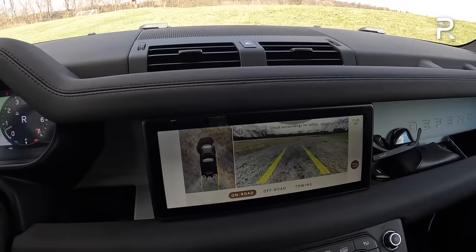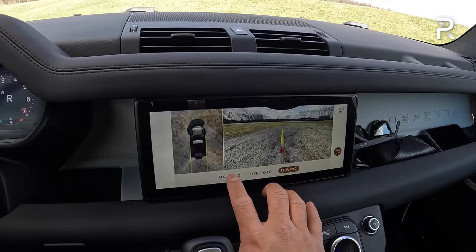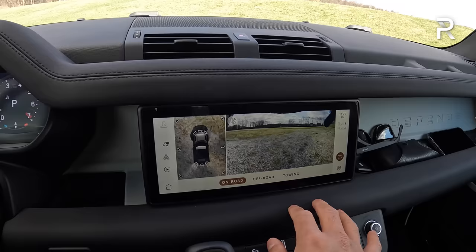You can also go into an off-road mode here, a towing mode if you plan to tow, where it'll give you a better trailer view. So this is all stuff that you expect. The camera view, or the camera quality, is also not bad.